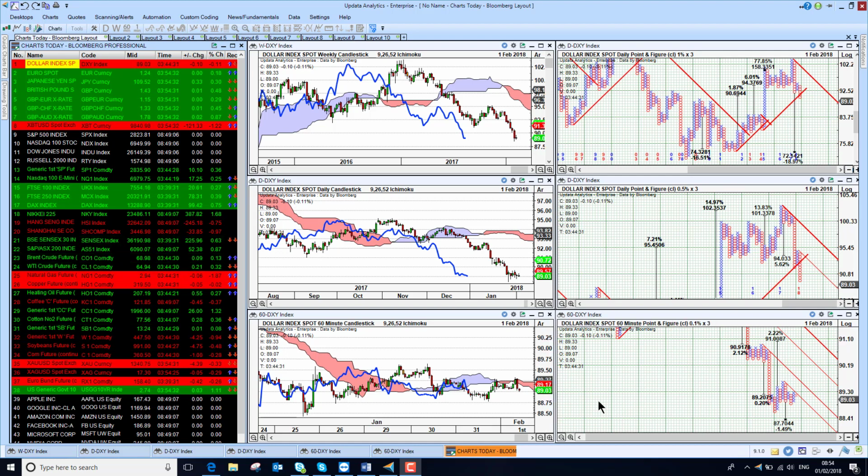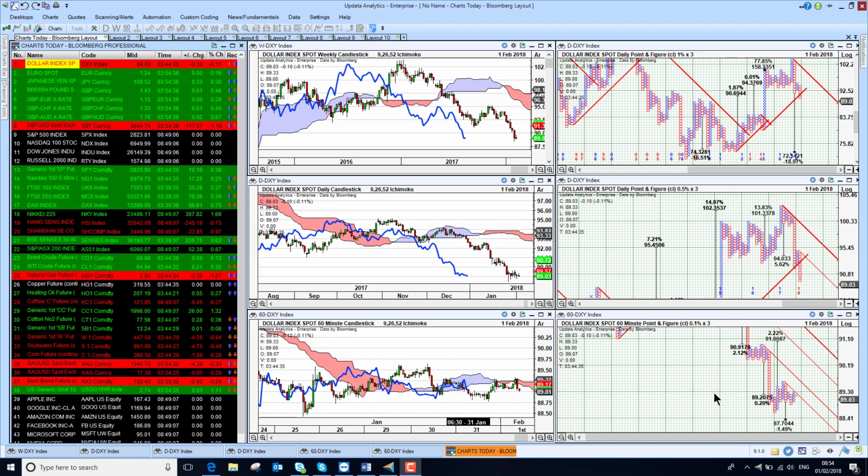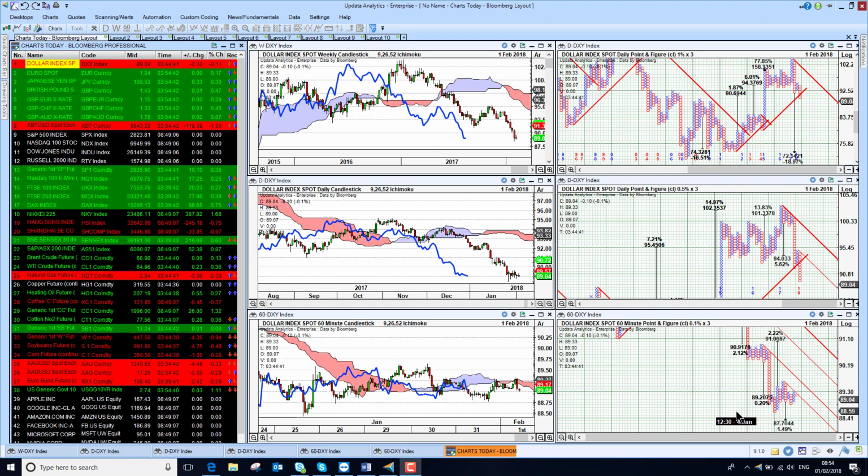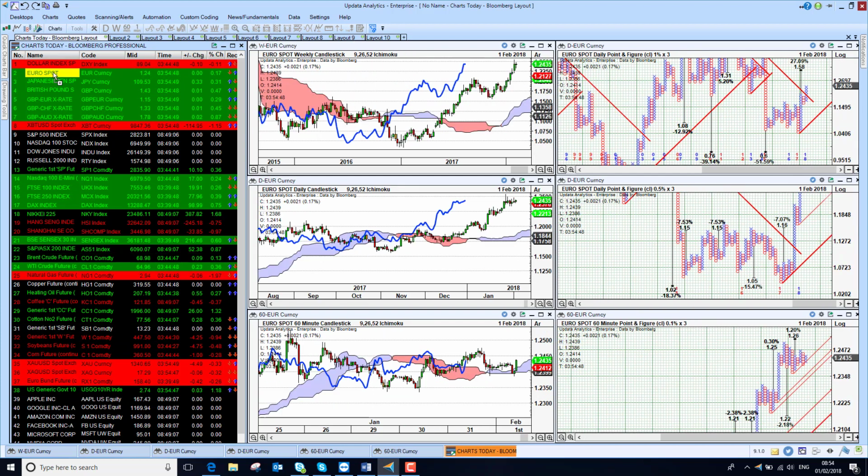We're looking at the dollar first of all, and it's still just resting below the cloud. It has activated this downside target since we looked at this yesterday, so we do have a further 1.5% downside potential there. Of course, much bigger downside potential on these longer term charts. So the dollar is still looking bearish.